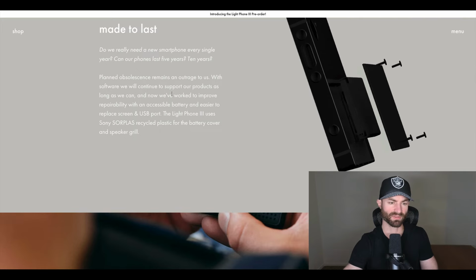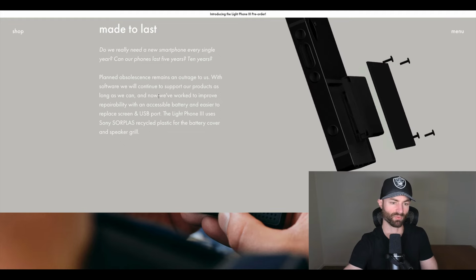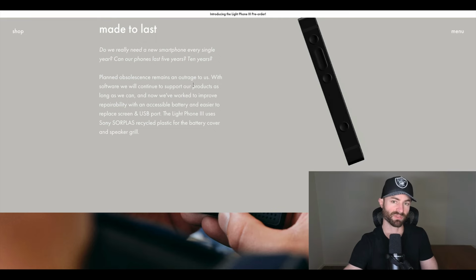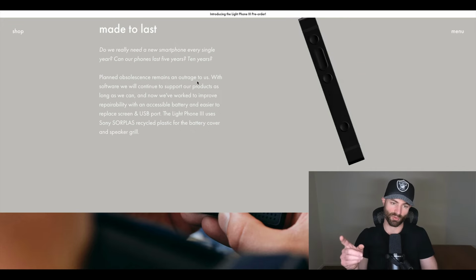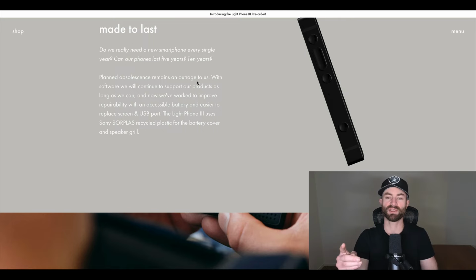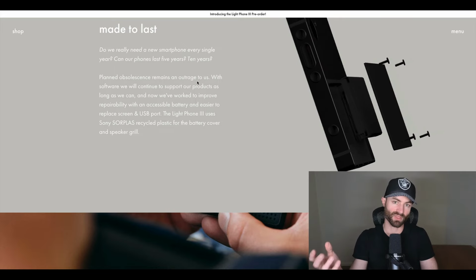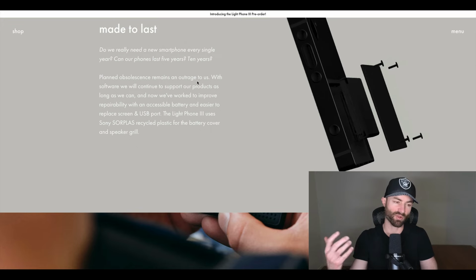With software, we will continue to support our products as long as we can, and we work to improve repairability with an accessible battery and easier to replace screen and USB port. So you can replace the battery, which is a big thing. So let's say you do want to keep this phone 10 years. One great thing about this company and dumb phones in general is if you want to keep this phone for 10 years, guys, you can replace the battery like every 3 or 4 years and have a brand new battery, because we know batteries degrade, right? You use your Samsung or your iPhone, and after like a year and a half, 2 years, you're like, oh, my battery sucks.